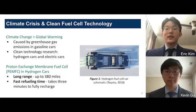As reported by the EPA, over 29% of greenhouse gas emissions in the United States are caused by gasoline cars alone. To combat this issue, scientists have been exploring technologies like hydrogen cars that have long range and fast refueling time. Our project is about developing and using carbon aerogels in these hydrogen fuel cells and its application in mitigating climate change.